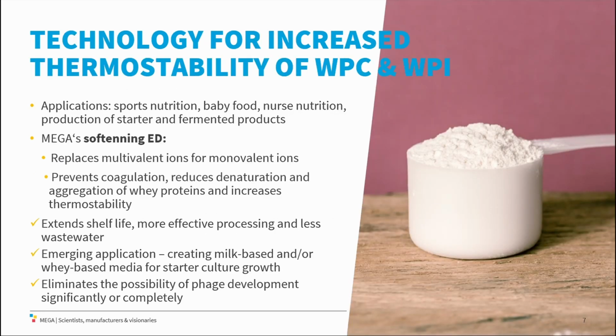Electrodialysis is also a good technology for increasing thermostability of ingredients like WPC and WPI. Mega developed a new technology for increasing its thermostability without need of using ion exchange columns. This technology is called softening ED. Softening means replacing multivalent ions by monovalent ions. Thanks to this removal, the coagulation of proteins is reduced, and also denaturation and aggregation are minimized. As a result of this, the thermostability is increased. Thanks to this, shelf life is extended, and also the processing of WPC and WPI is more effective.